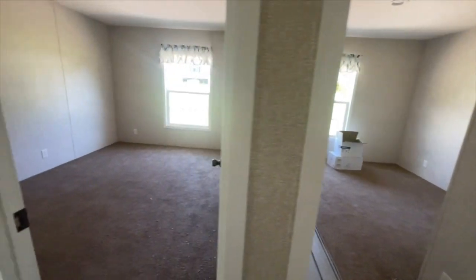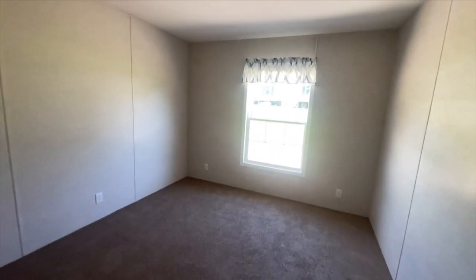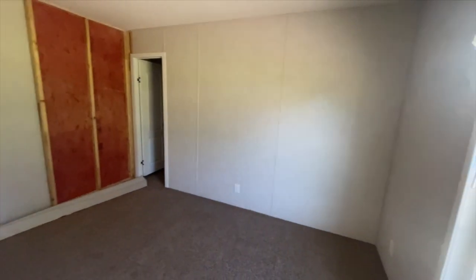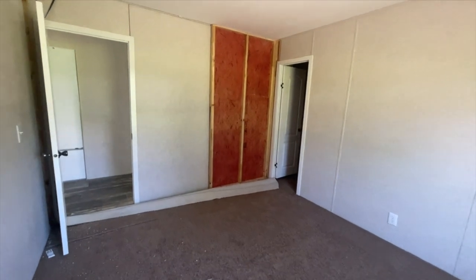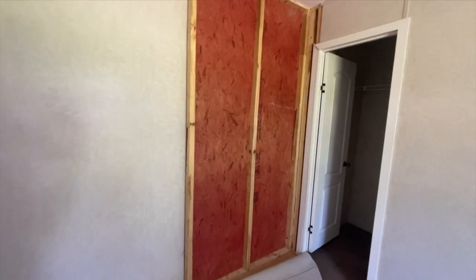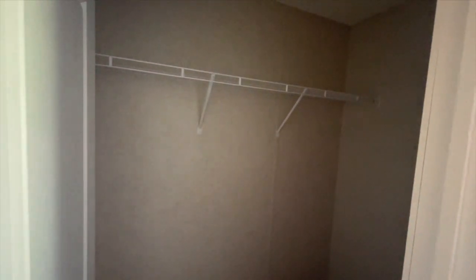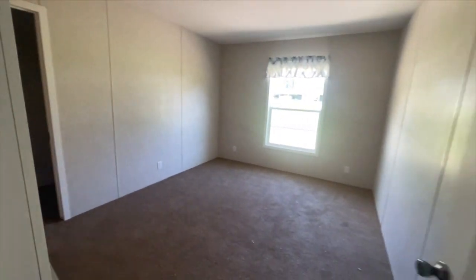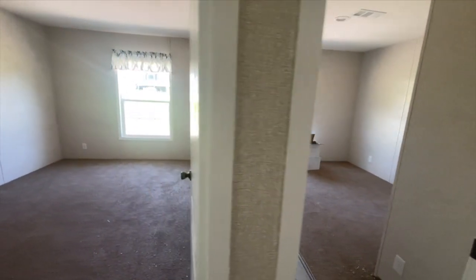Next to bedroom number one, you've got a little larger bedroom over here. We'll come in and spin around. And then your closet is over there. Again, that wall will be closed in. Don't worry about that. This is a walk-in closet versus the first bedroom that just has the regular closet, okay? All right, so that's bedroom number two, bedroom number one next to it.